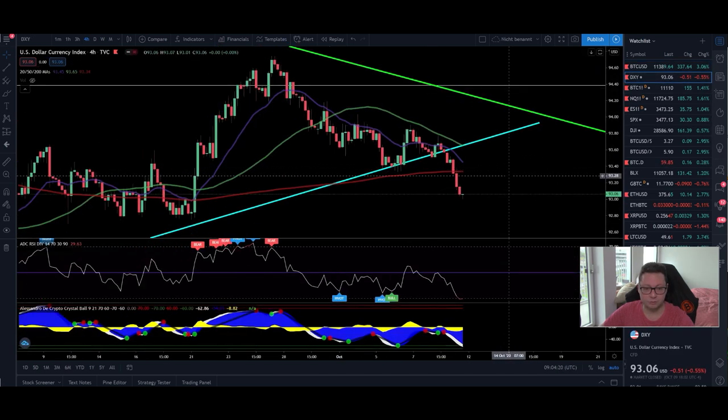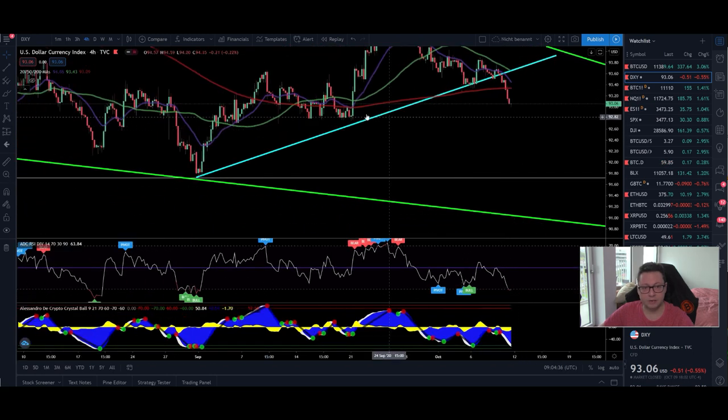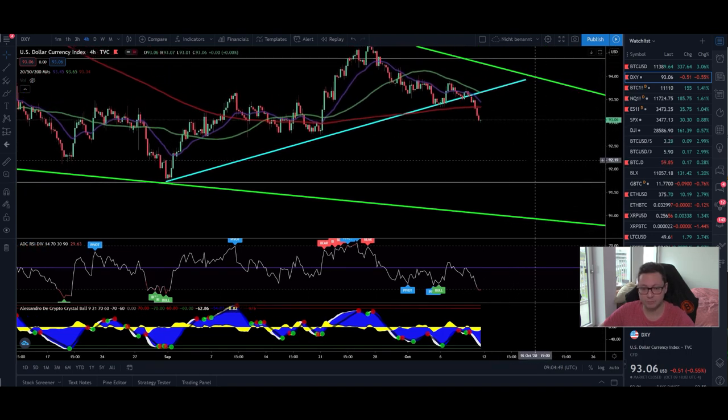Because also here in the 4 hour, you can see that the DXY is breaking down below all the moving averages. So we also lost here this 200 moving average. And the next support, in my opinion, could be down here at around 92.80. But if this support will not hold, then most likely we will come down towards this 91. And of course, this will lead into a big push to the upside in the Bitcoin price.